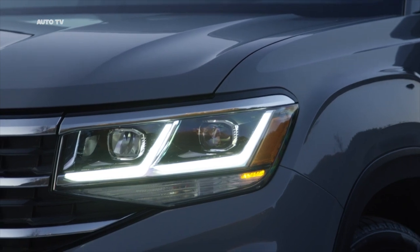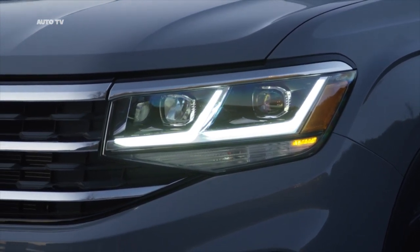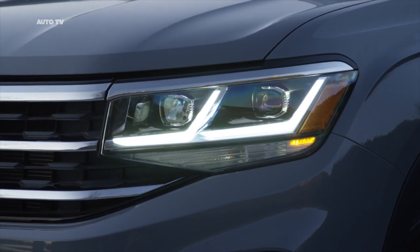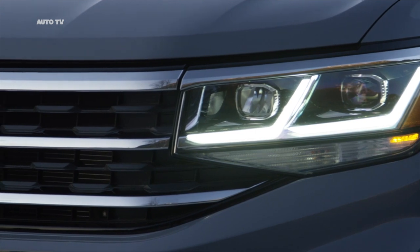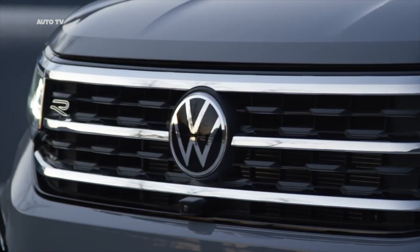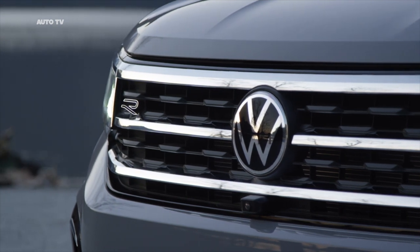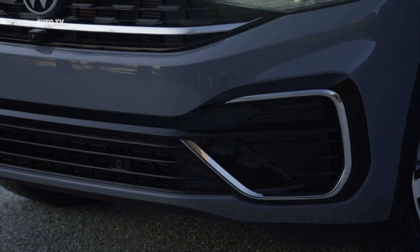The 2.0-liter mill is available across most of the Atlas Cross Sport lineup, while VW's 4Motion all-wheel drive system is also available. While the Atlas Cross Sport will begin arriving at dealerships before the end of March, the R-Line trims will arrive at a later date. Also, the 4-cylinder versions of the SEL Premium and SEL Premium R-Line will have limited availability.